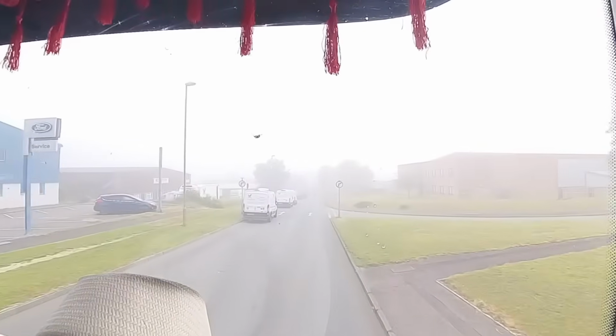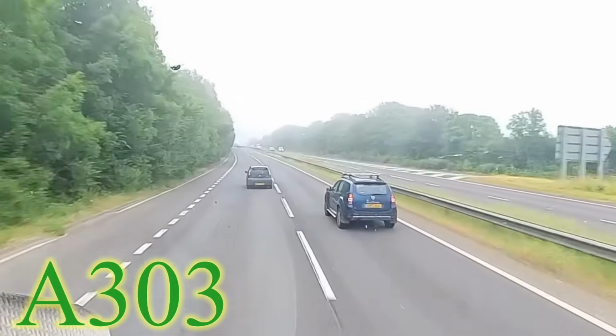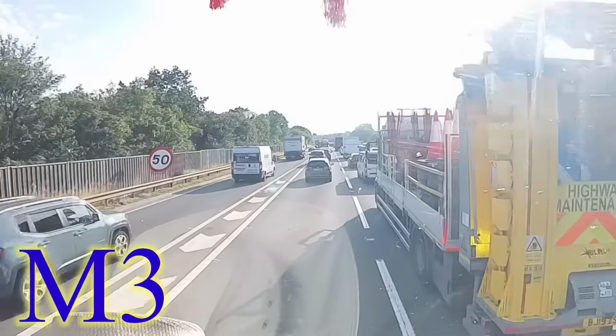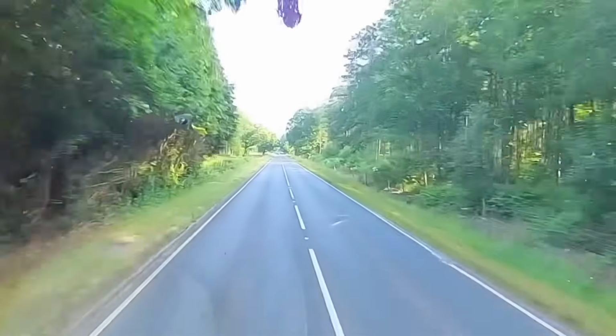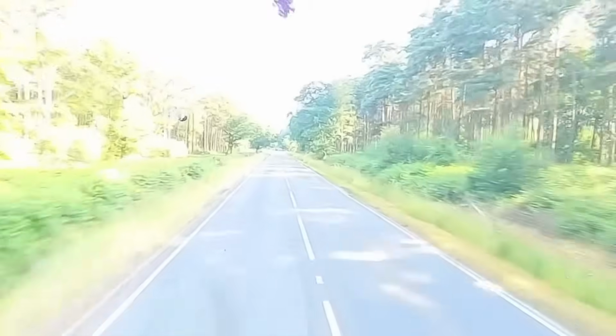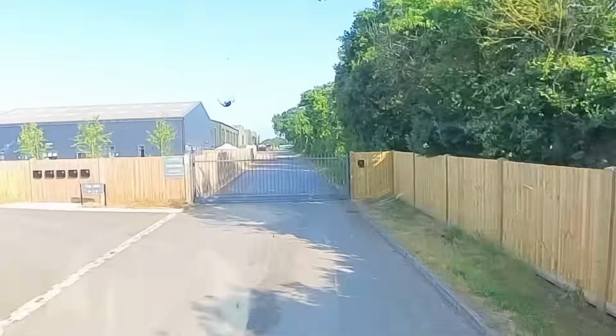It's strangely very foggy this morning, which it hasn't been for a long time. I head up the 303 and then onto the M3, where I do hit a little bit of traffic. Luckily, it's not too bad, and it's not long before I come off at junction 3 and head towards Windsor and into the place where I'm tipping.